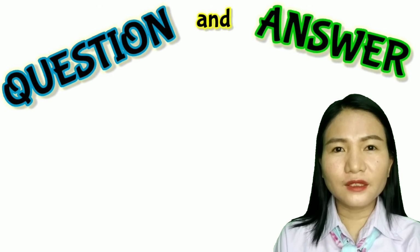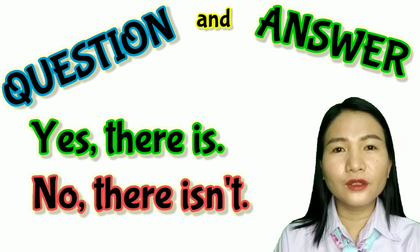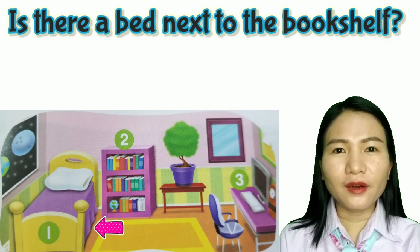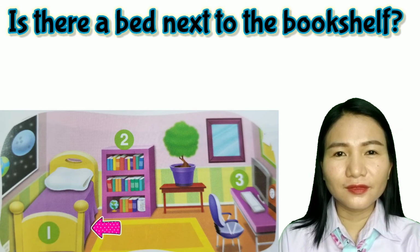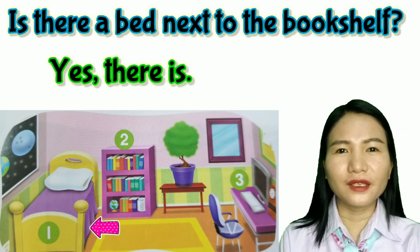Now please answer the question using yes there is or no there isn't. Look at the picture. Is there a bed next to the bookshelf? What is your answer? Correct! The answer is yes there is.